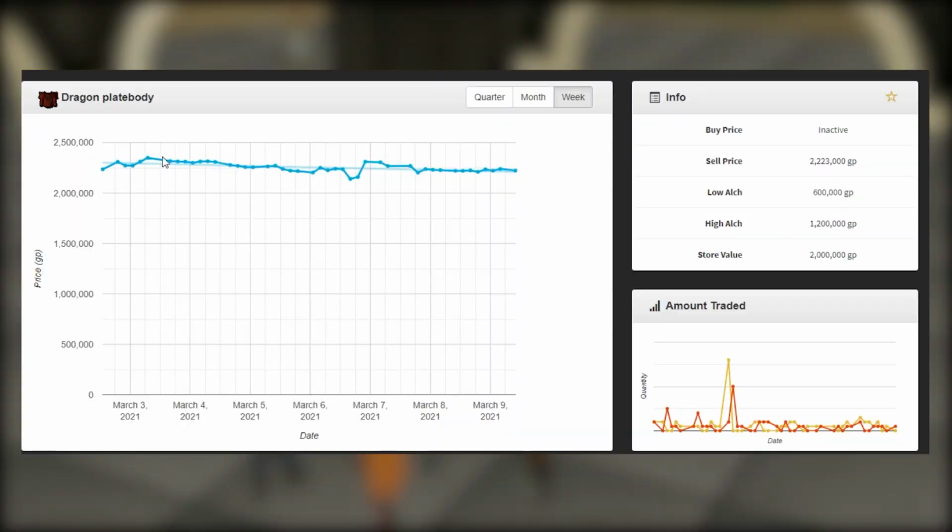However, soon after, third-party clients started tracking the trades within the client itself, and then sending that information to their own market tracking website. For a long time, OSBuddy was the most popular client and the most popular market tracking app, and eventually they made their API public, which means all of the third-party websites like GE Tracker, Platinum Tokens, Alchemate, and any other thing like that is based on the OSBuddy API.